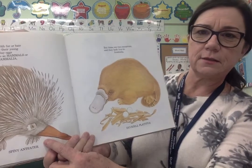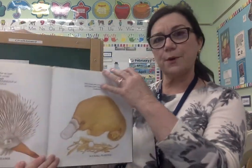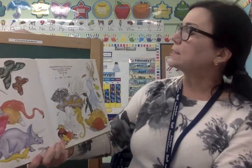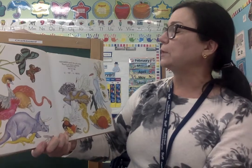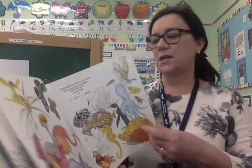Look at these. They're mammals, but guess what? They lay eggs. The duck-billed platypus lays eggs. Chickens aren't the only ones. There are no more to discuss. Everyone who lays an egg. See all our egg-laying animals?